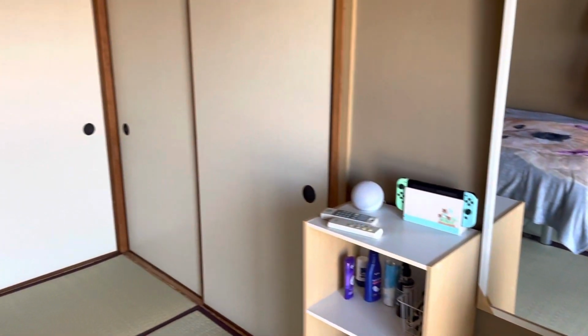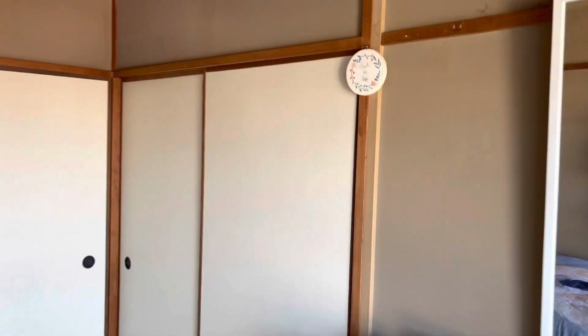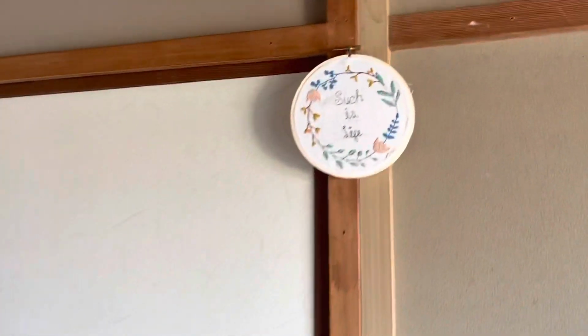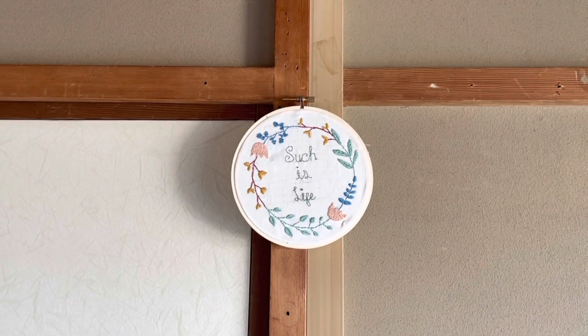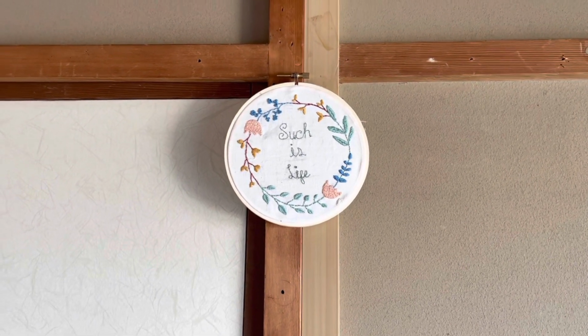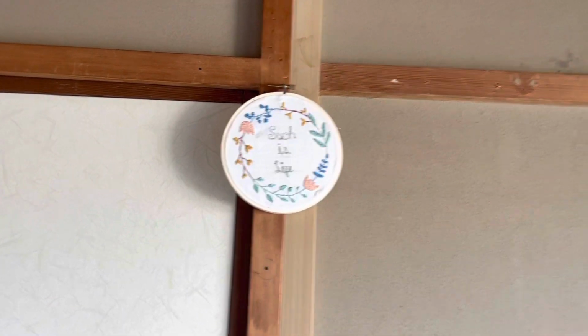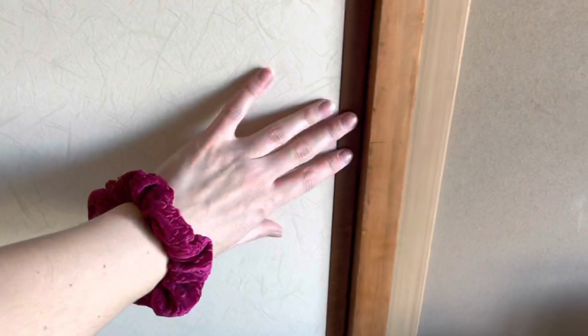Okay, yeah, so this is the room that I sleep in. I haven't decorated anything either. It's very plain in here. The only thing I have in here is this cross stitch from my friend Melissa. She gave this to me right before I left, and it says "such is life," which is a funny saying that me and some of my friends would say to each other. So it was the only thing I put up, and it was such a comfort when I was stressed about how dirty and overwhelming this place was. But yeah, thanks Melissa. So we're going to go to my second bedroom.